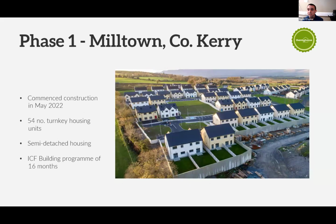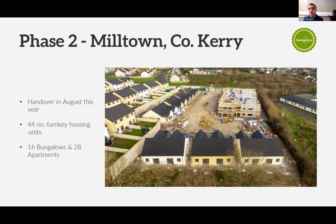Then we've moved on to our second major development with Fluid Housing, and that's in Milltown in Kerry. And we handed over 54 semi-D houses. Again, ICF / Thermohouse build program of 16 months. And we're on to phase two of that development in Milltown, again for Fluid. So it's 16 assisted living bungalows, and there's a three-storey apartment block. So in total, you've 44 units there.